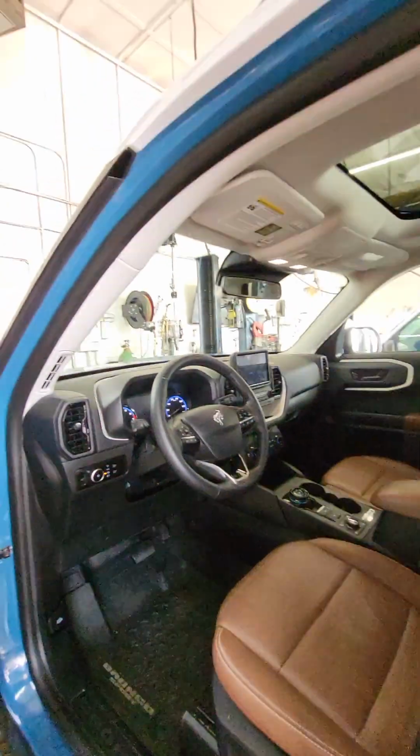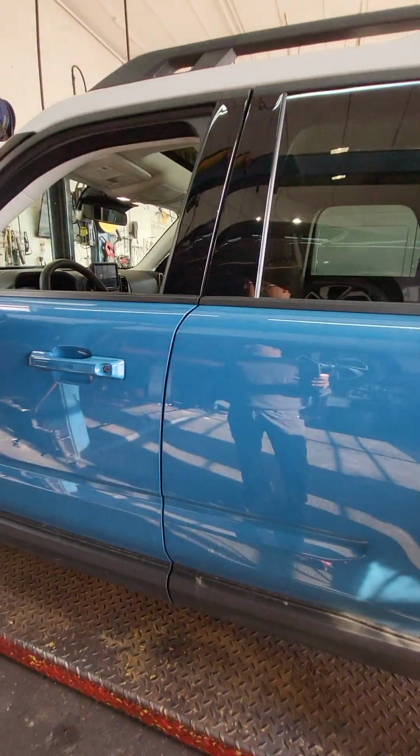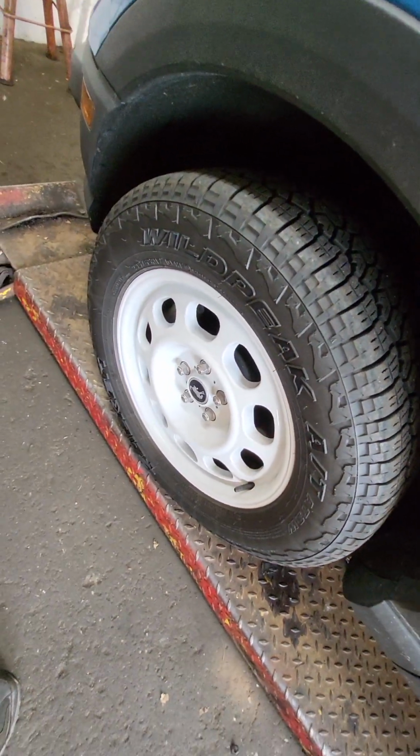This is a 2023, a '23 Bronco Sport. And this is why there's so much noise from the tires, right here. The Wild Peak ATs. For a customer who doesn't drive off-road, it's a waste of money. And the tire noise is only going to get worse as the vehicle spends more time on the pavement.